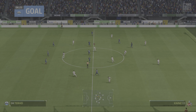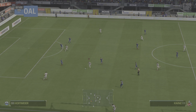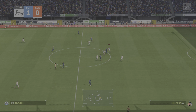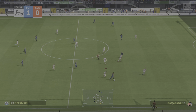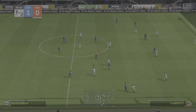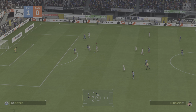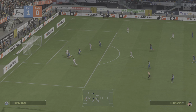Good work from Köln to win back possession. Oh, that's a really good run. But no damage done, that's the main thing. Obermeier. They've given it away. They've given him too much space. And he's made headway. Full credit, wonderful stop.